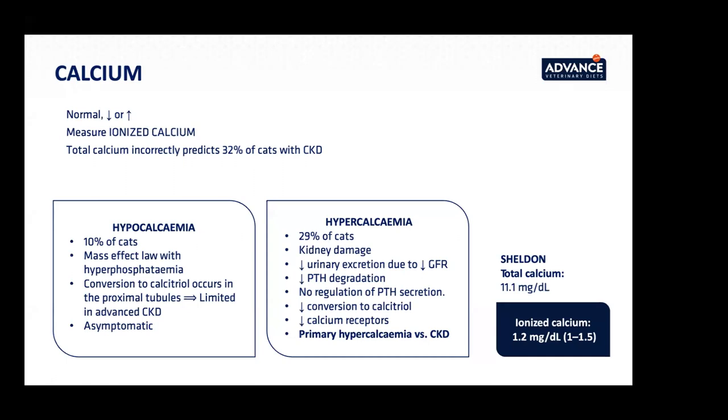How common is hypocalcemia? It's only present in 10% of cats with CKD. And the reason why it happens is not clear. The hypothesis is the mass effect law with the hyperphosphatemia that displaces the calcium, and conversion to calcium occurs in the proximal tubules that limited the advance of the CKD. Mainly, the hypocalcemia that the cat with CKD presents is asymptomatic.